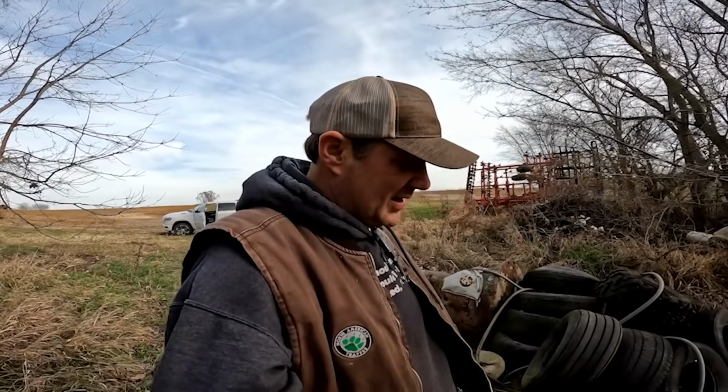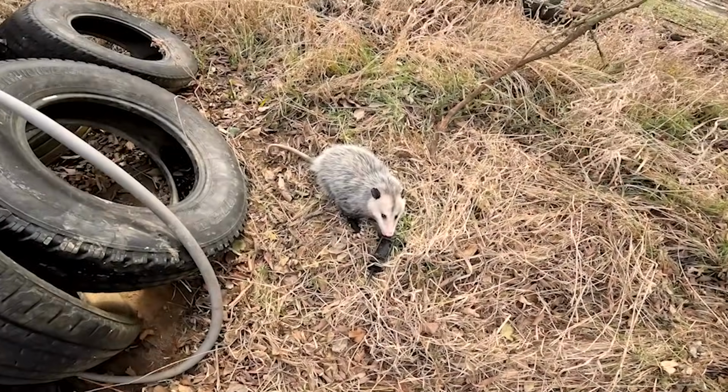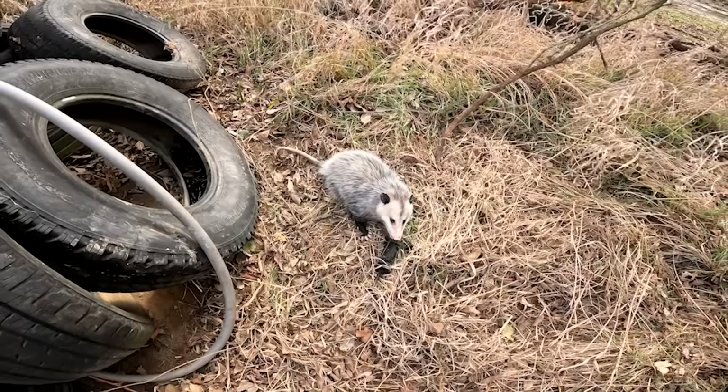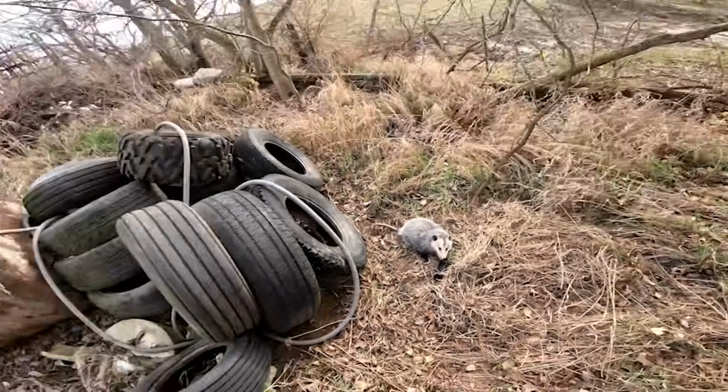We're gonna take him. Actually, we make those fur gnomes, and we use the possum fur for the beards for the gnomes, and that's actually a really nice possum. He's got a real nice silver tone to him, not a lot of black, so he'll be a beauty for our pelt manufacturing.